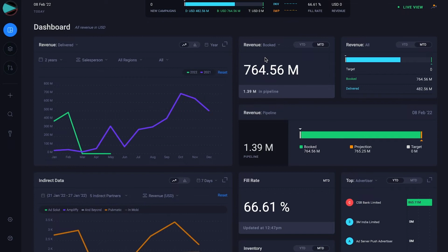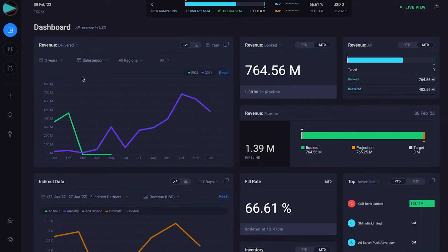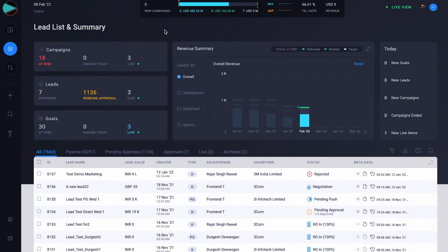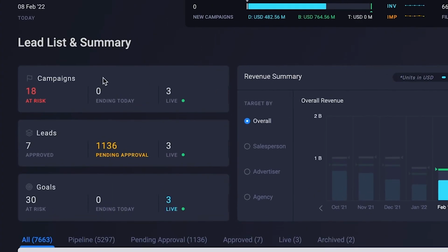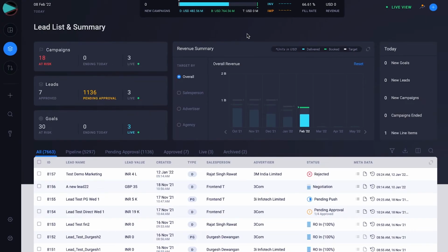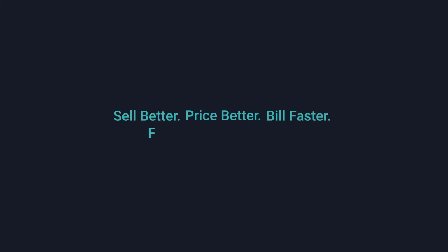Voiro's platform is built to handle your revenue data, and we give you the dashboards and insights to let you manage your business effectively. From basic revenue tracking to campaign monitoring, to alerting you to at-risk revenue, access all the numbers at your fingertips, updated in real time. We'll handle the complexity of your business while you focus on growing it.